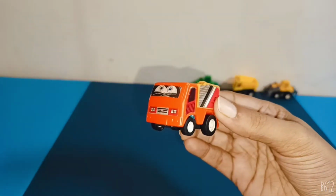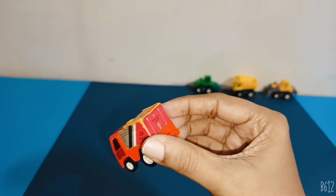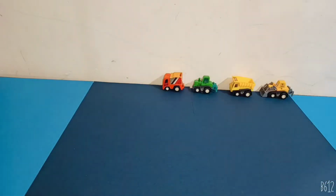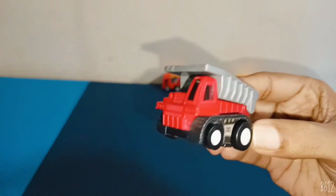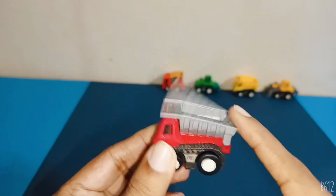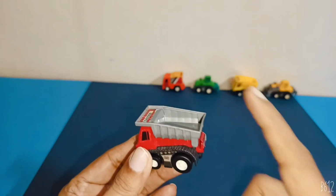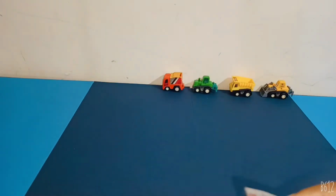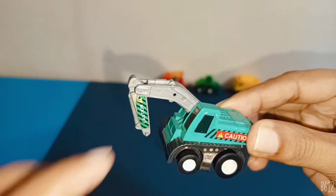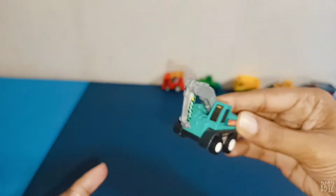What's this? This is a truck car. The tiniest collection. See, another dumping truck. But it's red in color. Aren't they cute? What's this? Oh no. It's damaged. Guess I have to replace it.